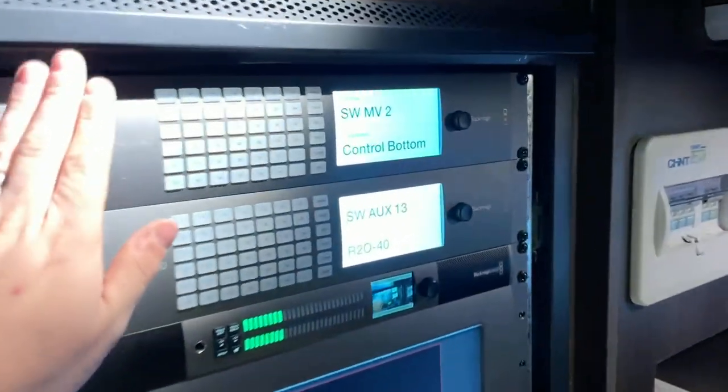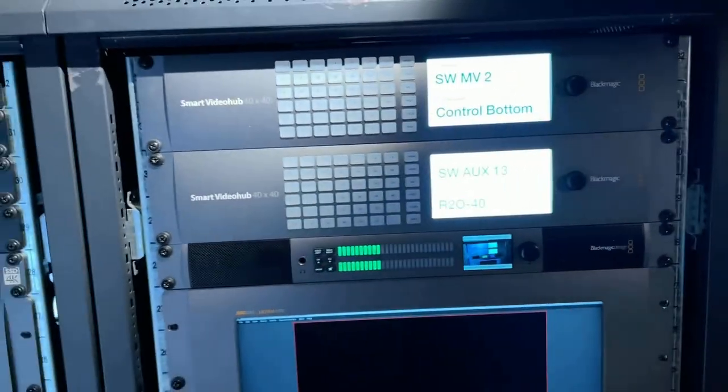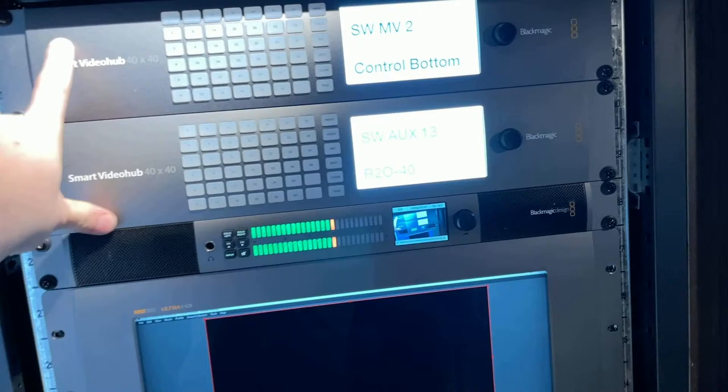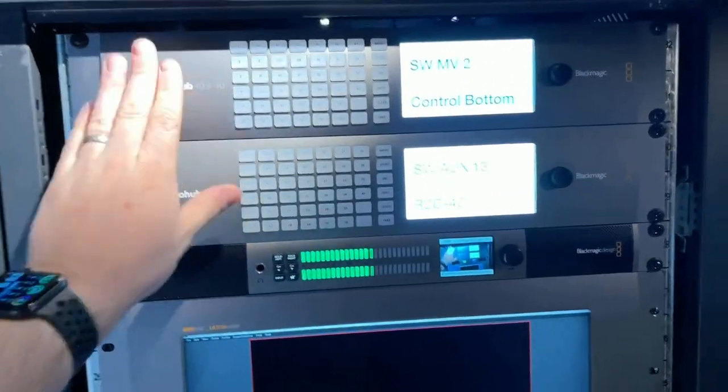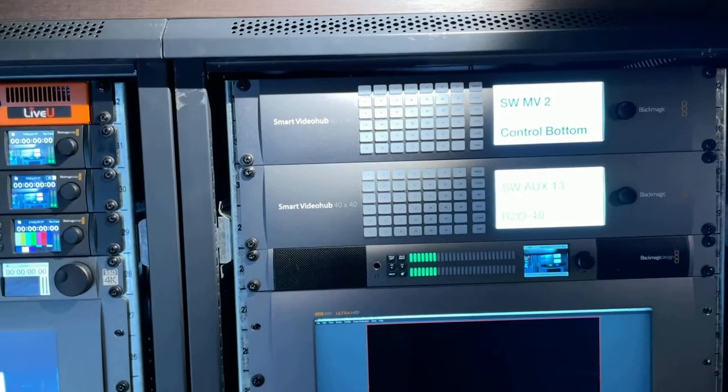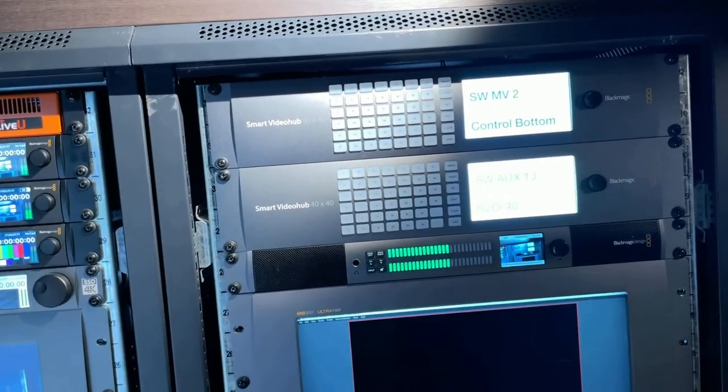Now, two video hubs. I would have loved, and Blackmagic, if you're watching this, please make it 80 by 80 and a 120 by 120 of the same thing. Just please, we really need it. I just needed more than 40.